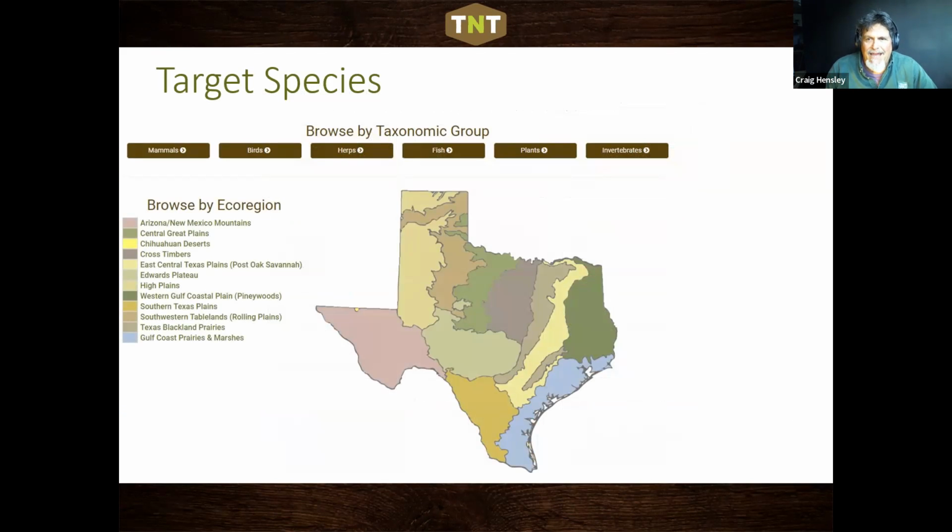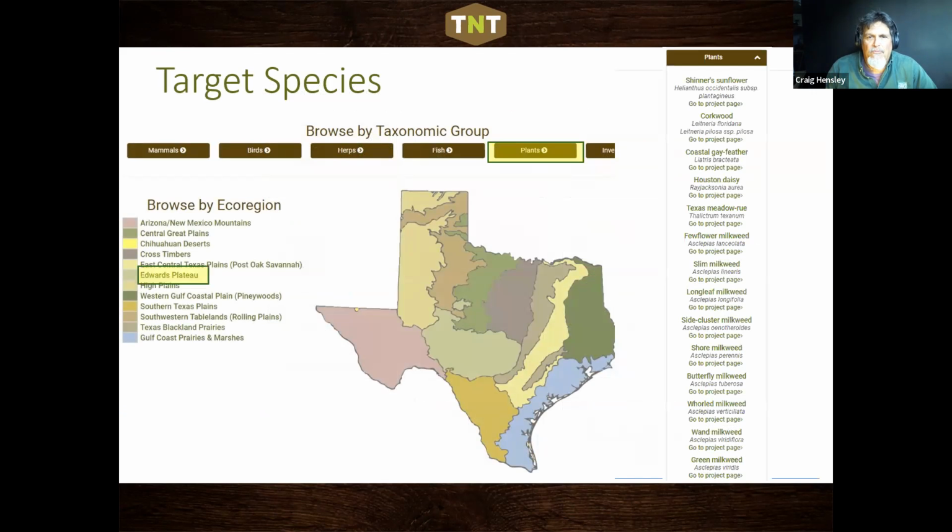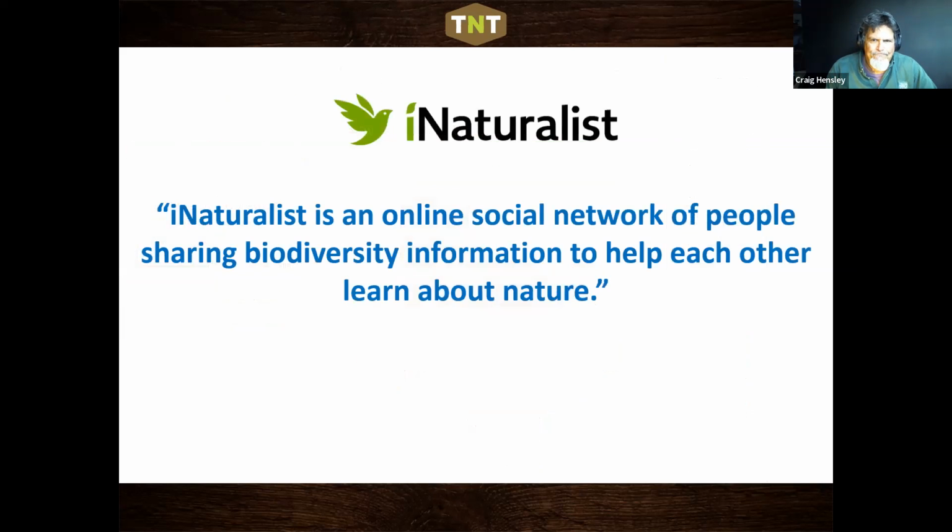You can browse by taxonomic group. You can browse and you get a list of what species are of concern. And then you can also browse by ecoregion. Of course, San Antonio, Bexar County falls, I think, within 3 ecosystems. So there's lots of checking to do there.